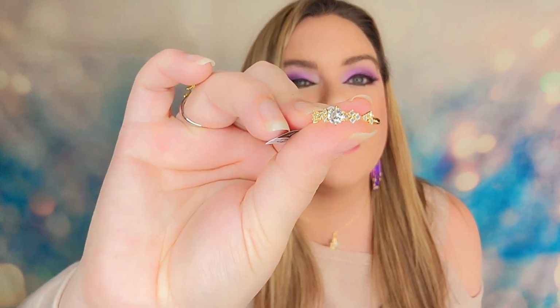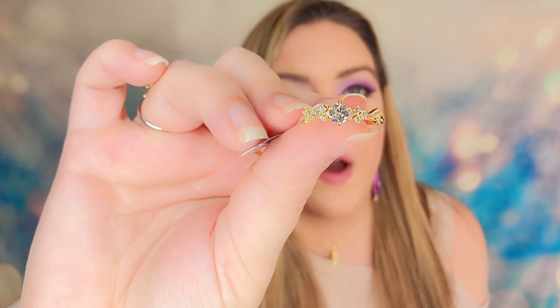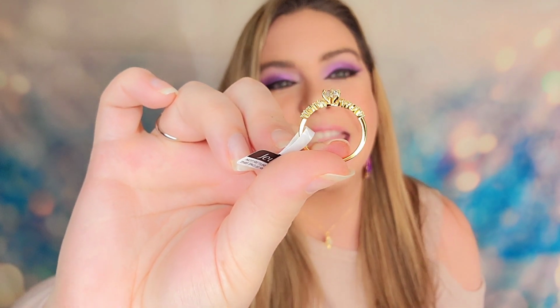The next item inside of my little calendar is a ring. Now, this is a new ring that they have on their website. This one is gorgeous. So it is a gold ring that has crystal accents here at the center. This is beautiful, you guys. So first off, it's not too large, which I really like. This one I feel like is actually a very small band, and it's very thin.